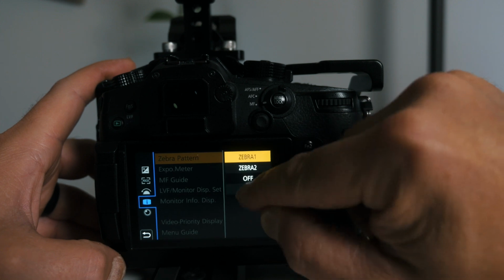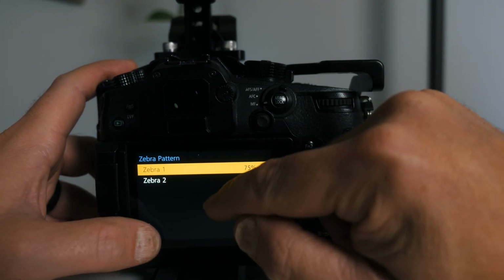So I would encourage you, if you're beginning on the GH5, learn these tools like the waveform, histogram, and zebras. If you want a quick intro into it, I've got an exposure settings video right up here. But use these tools that the GH5 gives you to get the best possible image that you can.